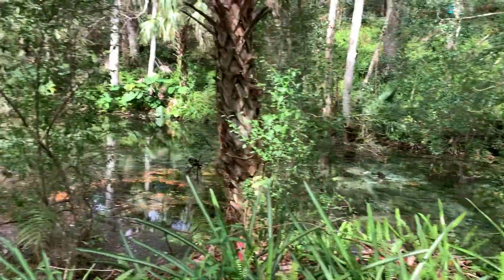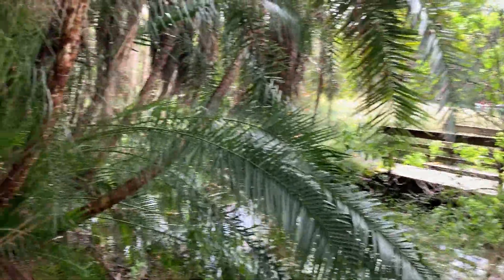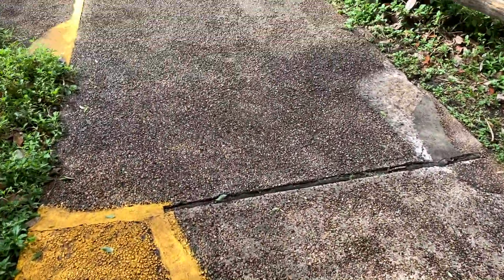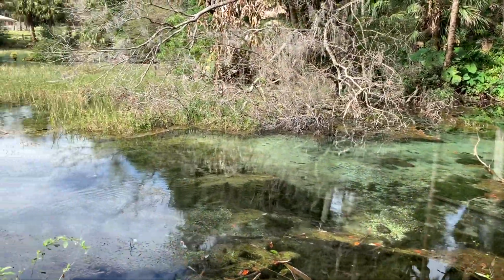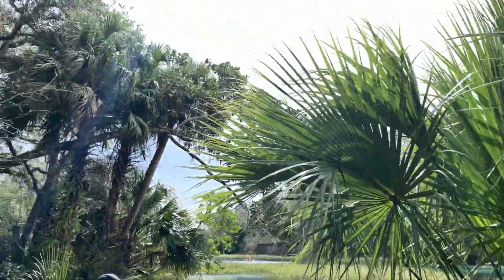I have to say, this is very peaceful. It literally is like a jungle. But you at least have a paved path to walk on. Look how clear that water is. Sun's coming out. Sweet.